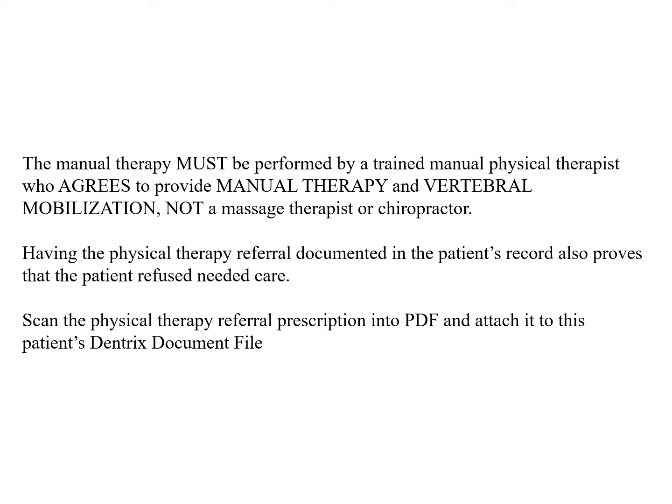Having the physical therapy referral documented in writing, showing it in the patient's record, also proves that the patient refused needed care. So if we have it in the record and they don't do it, and they say later, we never told them, we're going to say, no, I'm sorry, we talked to you each time. At the bottom of the TMD patient self-report of progress is, how's the physical therapy going? We ask always legally. We make sure they're doing it legally. We insist upon it legally, and we document it legally at the bottom of that form. When you're done writing that physical therapy referral, scan the physical therapy referral prescription into PDF and attach it to the patient's Dentrix account. That's our protection.